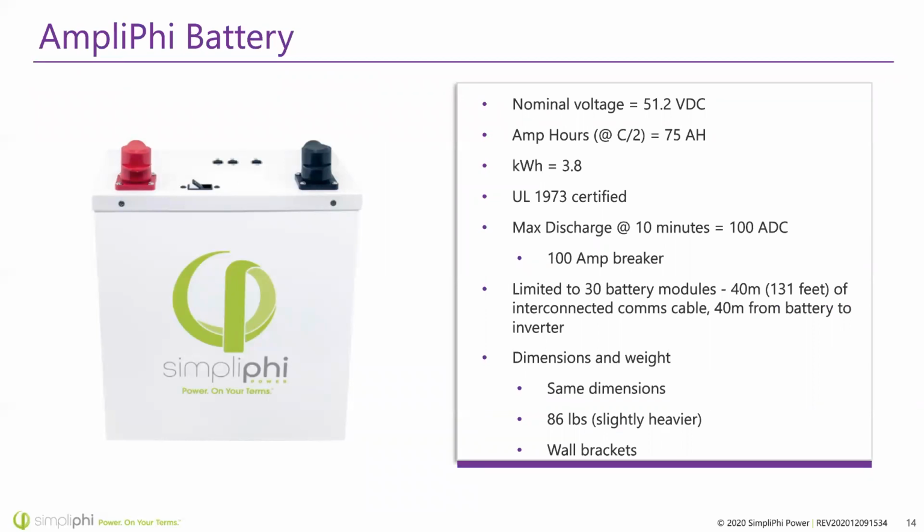So as an example, SimpliPhi Power has recently this year come out with the AmpliFi Battery. This is a battery that has integrated communications ports in it, and it comes in a really small footprint, which is excellent for a variety of reasons. So as you'll see on the right-hand side, there's some specs. You'll find it on the website as well. I won't spend too much time on it, but they're easily mobile. They're great logistically, getting them to remote locations or in urban dense populations as well. And they can be oriented any which way, which provides a lot of flexibility to installers for unique areas where space is confined or you can't hang it traditionally on a wall.